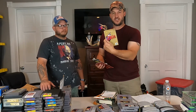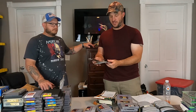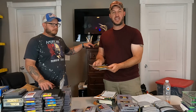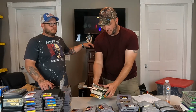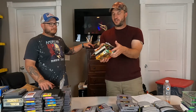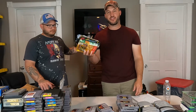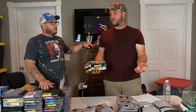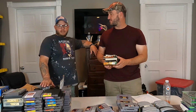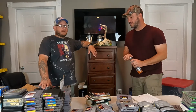And then there's a Zelda one also. That might be like $20, $25. And then a few others too that we can either include with the games or sell separately. But just in this pile here, there might be another $150 worth of stuff, just in little manuals and stuff. So grab everything when you buy. When you go to buy these big collections, you're grabbing as much stuff as possible.